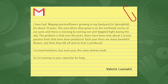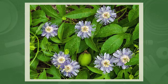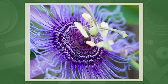Where is the fruit? Well, I was really intrigued by this question because I've tried to grow passion flower and I had beautiful vines and no flowers. So I guess we always want something more, don't we? But so I started looking at what are her conditions. She's got kind of morning and afternoon and dappled in the middle. What I read is that you need really full sun to get good fruit production on passion flower.